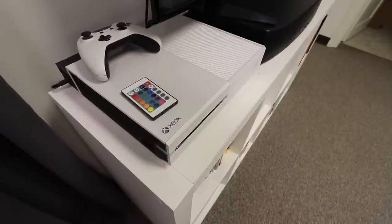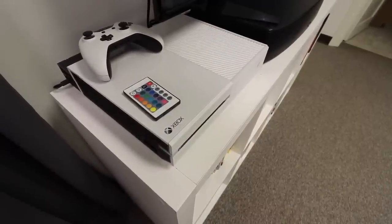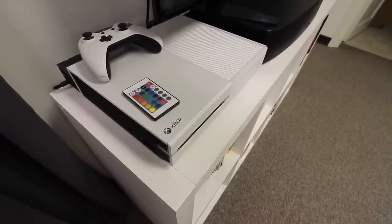And speaking of Netflix, if I don't wanna watch Netflix directly on the TV, I can on my Xbox One, because I have a white one right over there with a white Xbox One controller. And honestly, if I do want a game throughout the day, then I can, no problem.